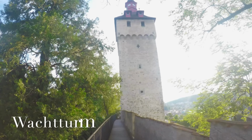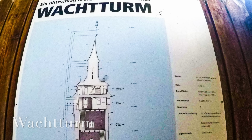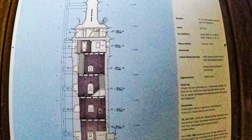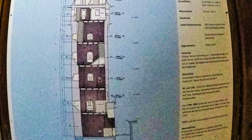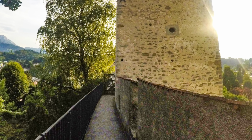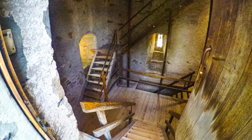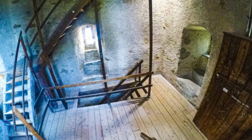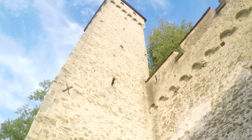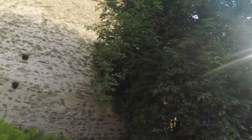The Hue or the Wax Tower. It gets its name from the hay that was stored in it. It was also used for the storing of the gunpowder within its thick walls. A lightning strike in 1701 caused a mighty explosion that ripped the tower apart. Blocks of stones were sent hurtling across the town, causing immense damage, while the explosion itself killed a number of people. The rebuilt tower is 44 meters in height.